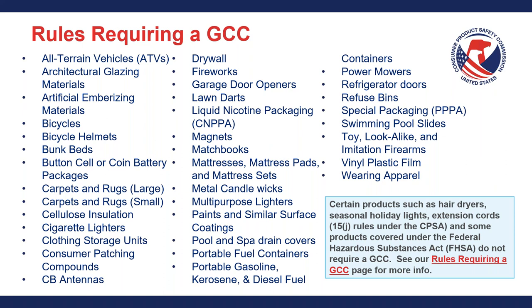It's that simple. Now, the reason why I say requirements and not products is because there are, yes, some listed here that are just products, but there are other categories that are broader than that. You have the CNPPA requirements, you have PPPA requirements. Those are much broader catch-all categories, which include a lot of different possible products. So it's better to think about it as rules that are requiring a GCC and not products that need a GCC, just to clarify that.